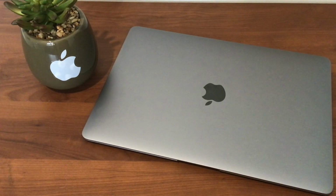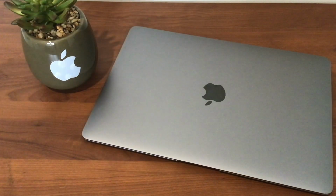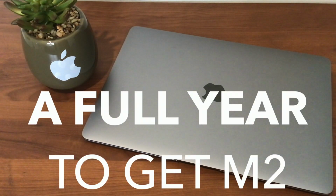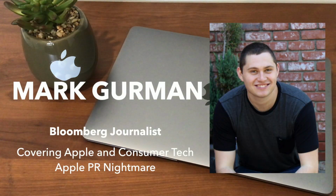Apple never reveals Mac products at their September event, so we probably shouldn't expect the M2 MacBook Air until October or November. So the point I'm trying to make is that if you choose to wait for the redesigned M2 models, you could be waiting almost a full year. And if you think you're going to be able to get the new M2 model for the same $999 USD MSRP, you're probably wrong.